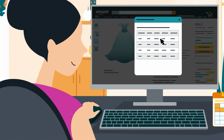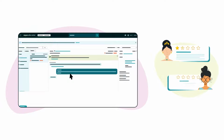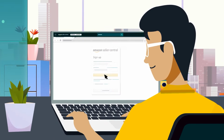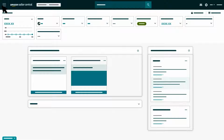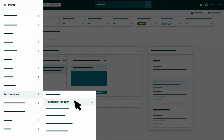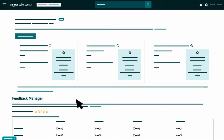To access and manage customer feedback, log into your Amazon Seller Central account and select the menu in the top left corner of the page. Hover over the Performance tab and select Feedback Manager. At the top of the page, the Customer Service Insights section provides visibility into your customer service performance. You can engage with customer inquiries through the buyer-seller messaging service by clicking Go to My Inbox.